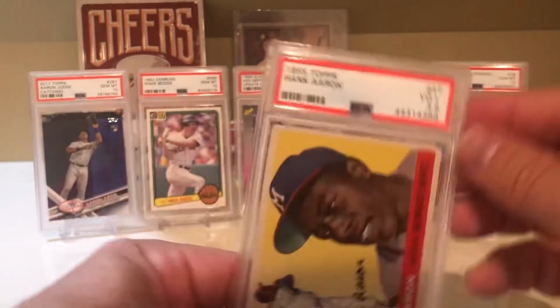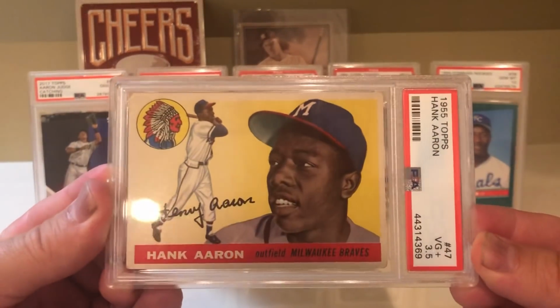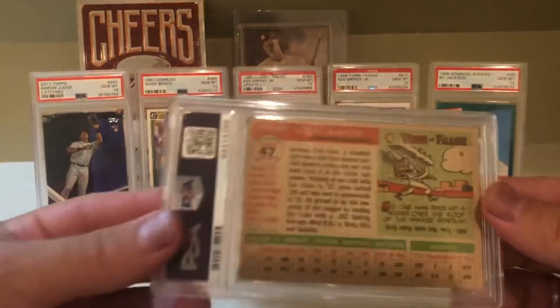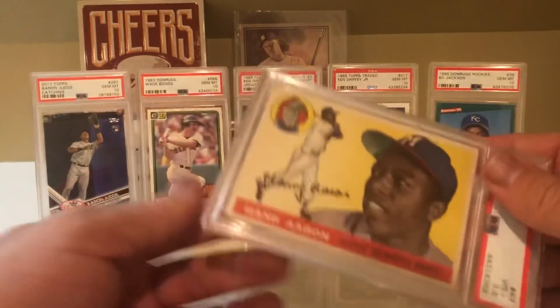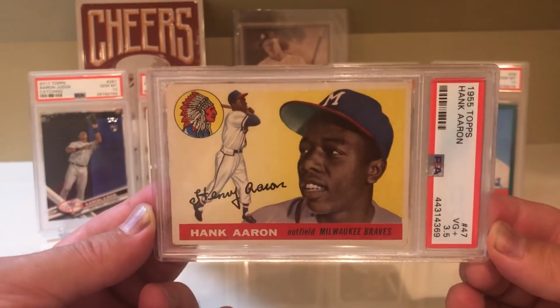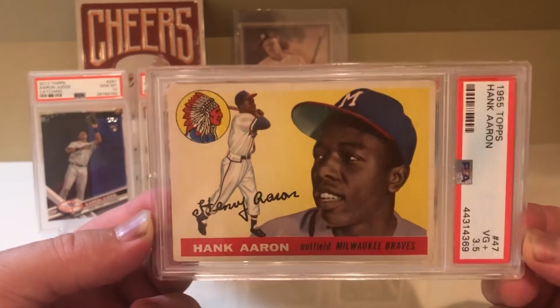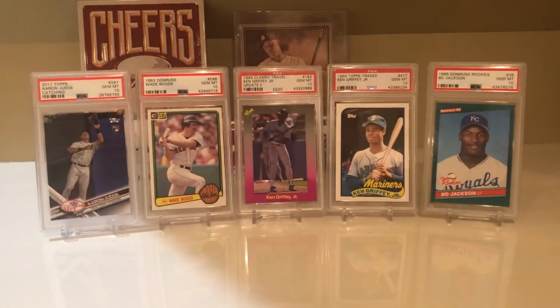This is actually a second year Hank Aaron, his rookie being in 1954. I've actually always wanted to get this card in a really high grade, but haven't been able to pull the trigger on it. So for now, I'll have to settle for this really nice looking PSA 3.5.